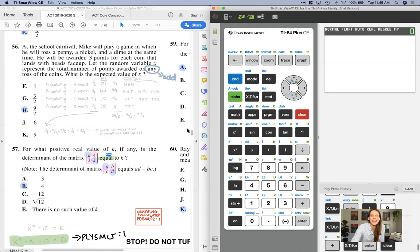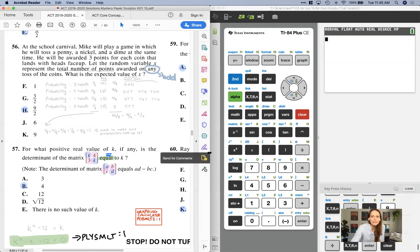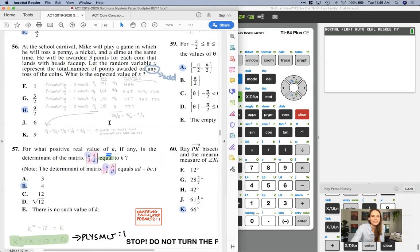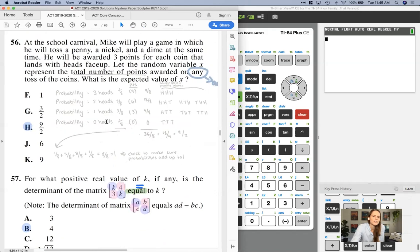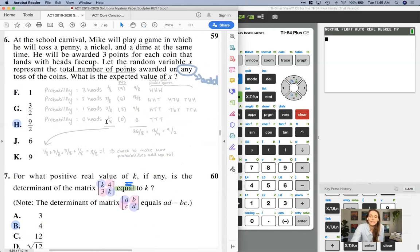It's also an advanced probability question, so it may be harder for you if you have not taken stats. Doesn't mean you can't learn how to answer a question like this. So let's look at our steps involved here. First, we need to figure out the probability of him tossing each one.